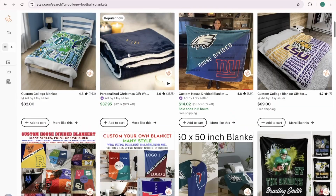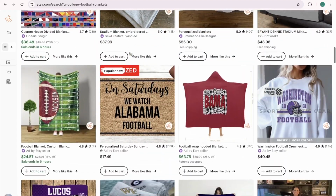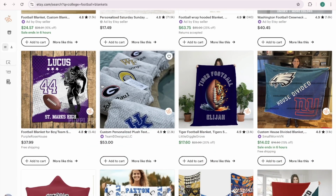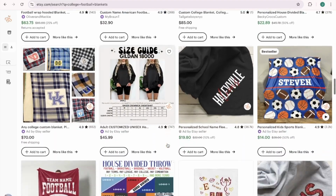These are huge in the college football niche. Again, be careful with using specific school names on your products and in your titles and tags, but you can probably get away with using colors and numbers. I would just be very careful with using actual names in your titles and tags.